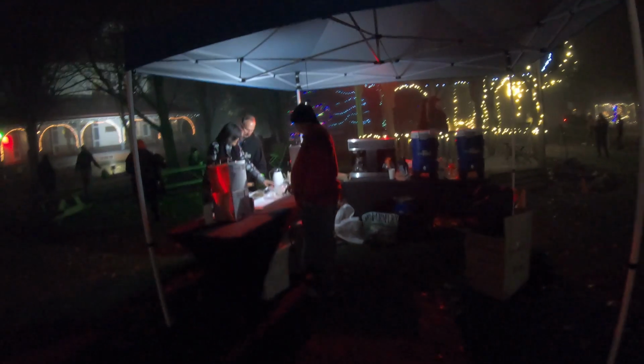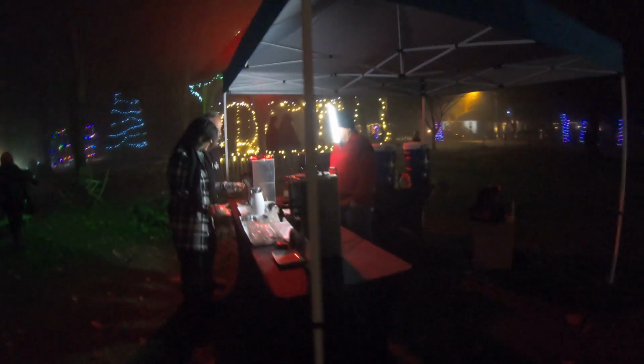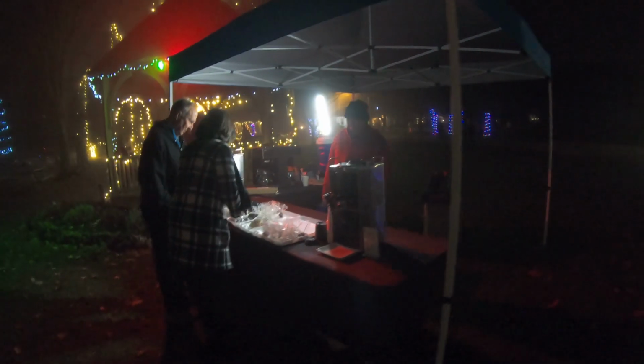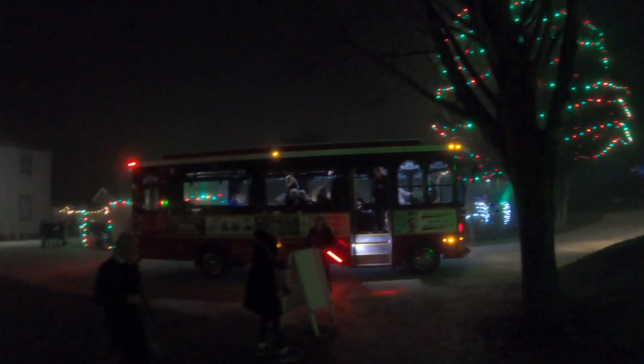Many of the homes that we're going to visit include some snacks or refreshments, including some hot chocolate or warm cider and some cookies and cakes. The tickets to this tour cost about $40, and the trolley is included in it, and they give you a wristband, and they check every time you go into a home for the wristband, just to make sure that you paid for what you're about to see.